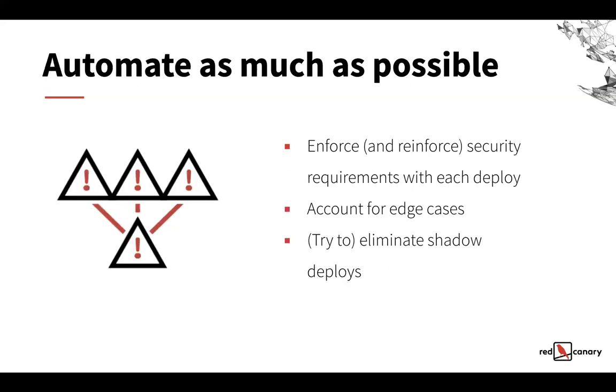So automate as much as possible. I did talk about this a little bit too. Like I say, you're creating that process that's repeatable. So you're locking it down, creating that process that you can repeat. Also enforcing security requirements for each deployment. And that means you're finding a way to enforce that within the organization.